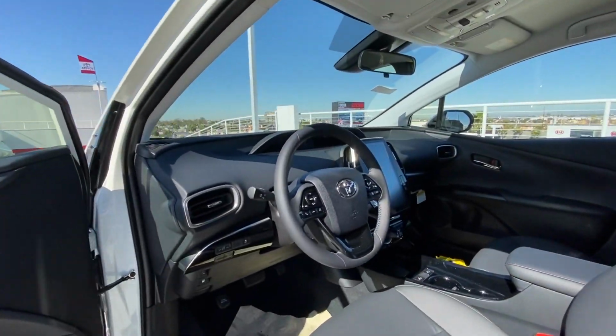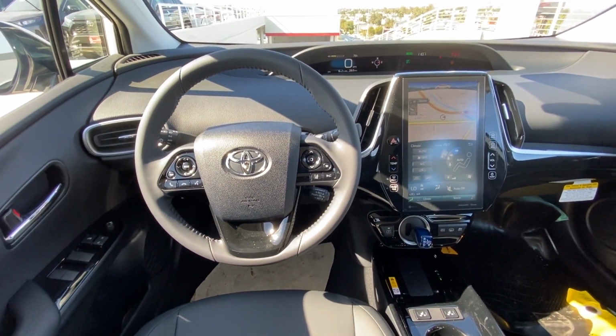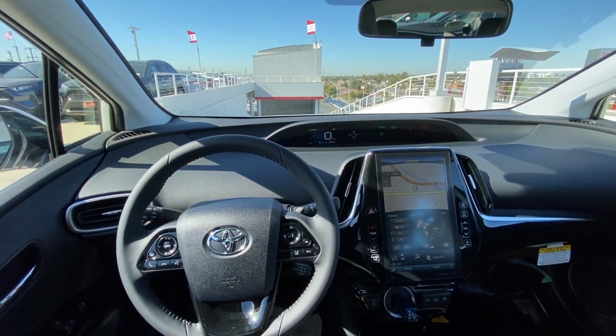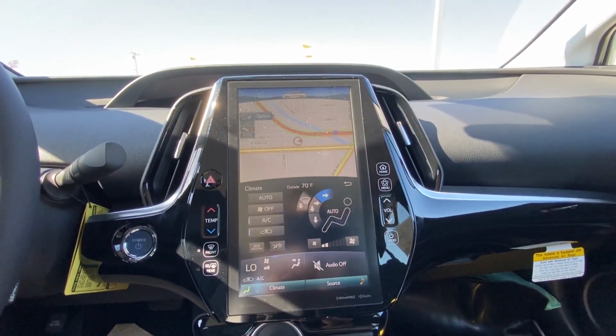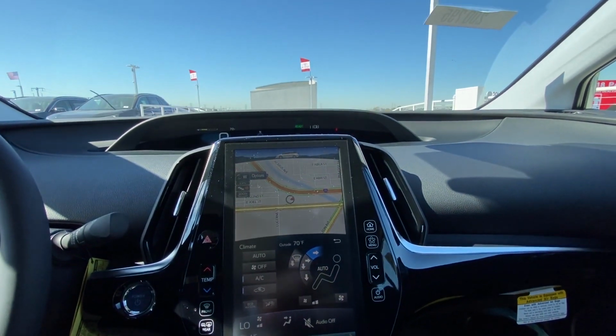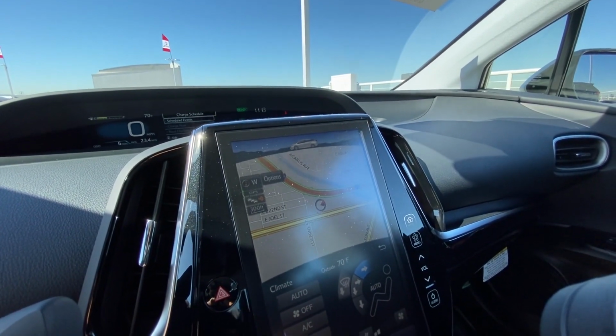Stepping inside the car, the XLE has the leather seats and steering wheel, which I highly recommend you at least try out and feel, because the quality of the materials is worth the extra premium. You'll obviously notice the Tesla-esque tablet in the front, but what's important to note is that outside of it having Apple CarPlay and Android Auto, its own built-in suite is actually pretty feature-rich.